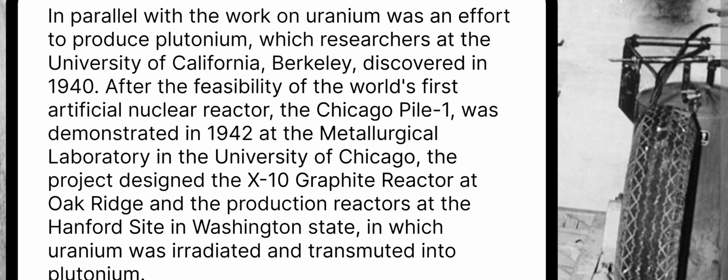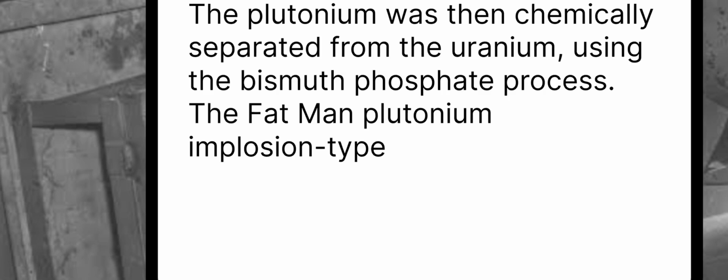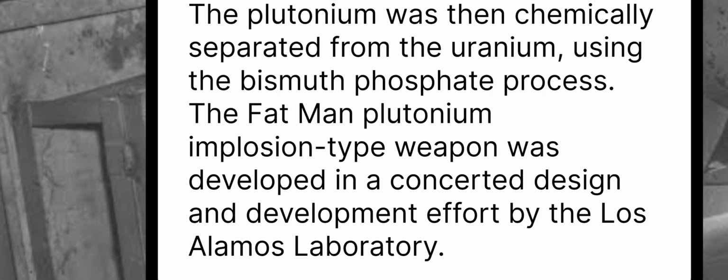the project designed the X-10 graphite reactor at Oak Ridge and the production reactors at the Hanford site in Washington state, in which uranium was irradiated and transmuted into plutonium. The plutonium was then chemically separated from the uranium, using the bismuth phosphate process. The Fat Man plutonium implosion-type weapon was developed in a concerted design and development effort by the Los Alamos laboratory.